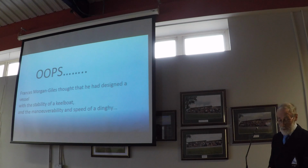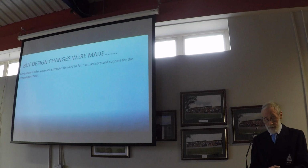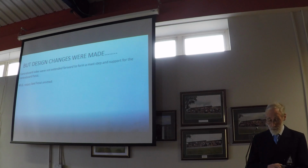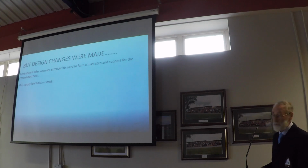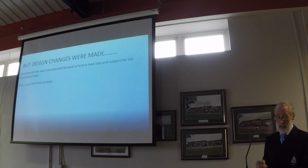The centerboard case sides were shortened, and that was probably because of the timbers that were available in Lister's yard at the time in Athlone. The patent keel hoist was omitted on the ground probably of being too complex. It was a patent that Morgan Giles himself had devised for lifting these very, very heavy centerboards. And of course, because the centerboard that was used in the Shannons wasn't as heavy, they didn't need this complex and expensive piece of equipment.